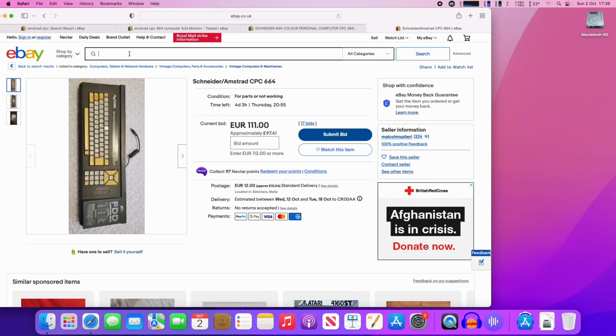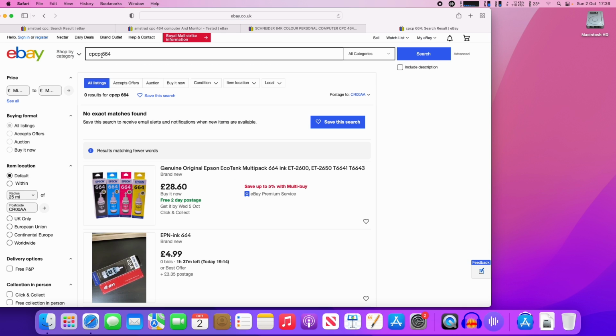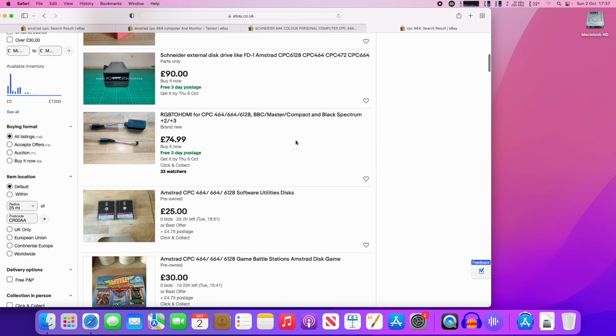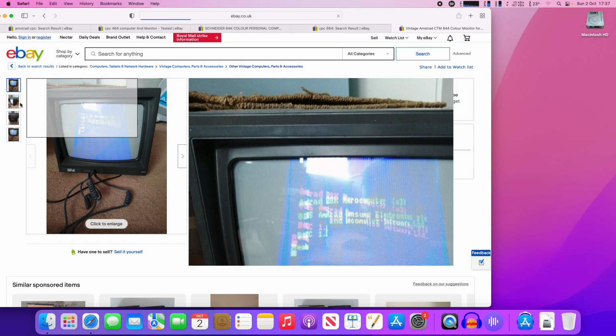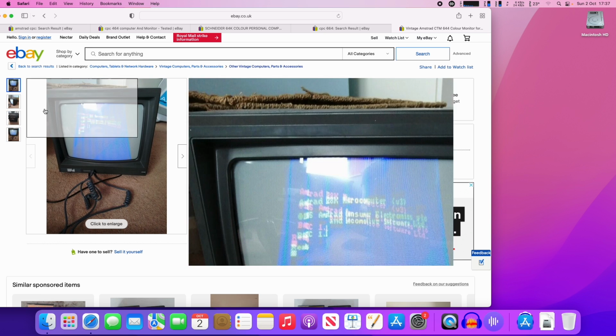Yeah, only 664. So CPC 664. On. Oh, no, didn't type that right. CPC 664. We're going to load of printer stuff. No. Is that another monitor? Yeah. Please buy my monitor.